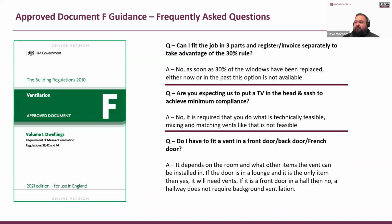Are you expecting us to put a trickle vent in the head and sash to achieve the minimum compliance? No, that's not what we class as feasible. So if you turned up and you look at it, you go, oh, the only way I'm going to get the 8,000 mil is to put one in there and one right up there and move them around. And it's no, just whatever you can feasibly put into the sashes or the head, wherever you put them. But yeah, we're not going to ask you to start making Frankenstein's window with vents absolutely everywhere.